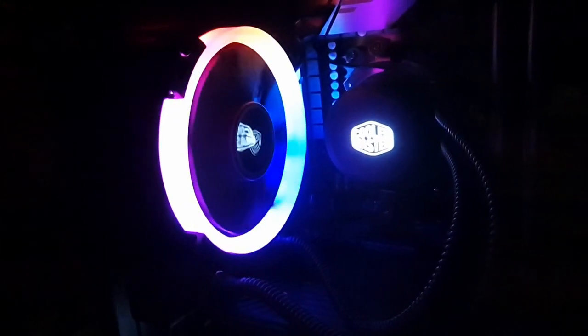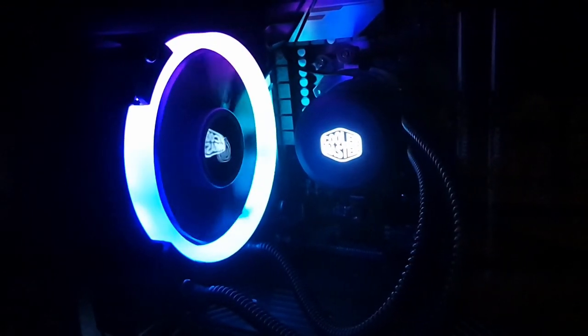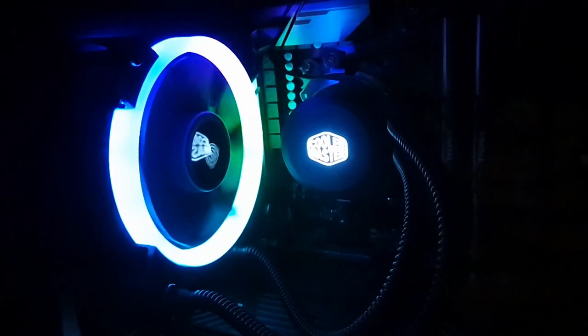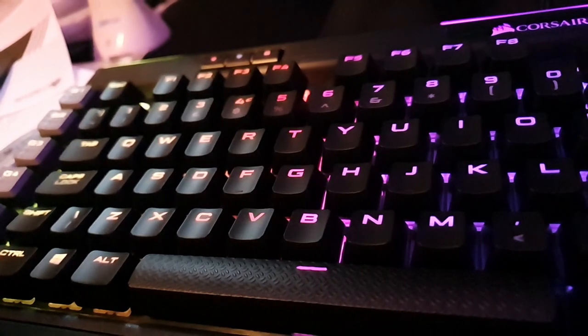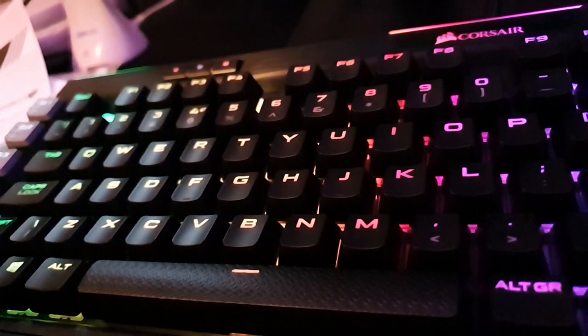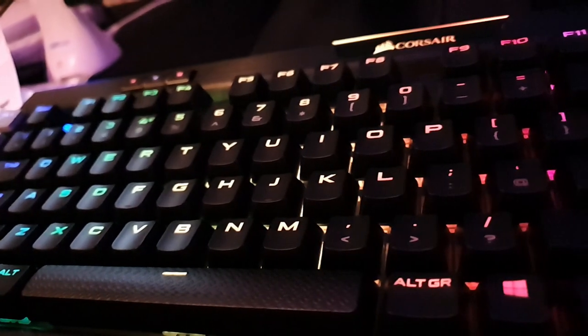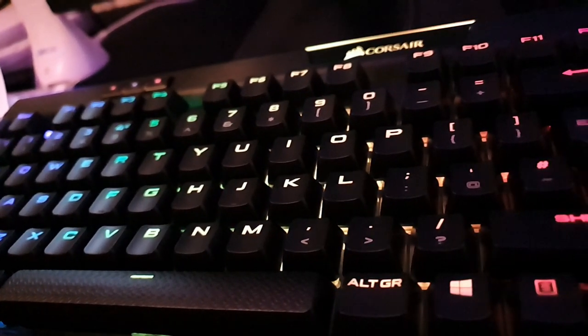So the PC itself, it's a Kolink Void black case. In it, we find a Ryzen 5 3600X coupled with a RTX 2060 Super, and that's joined by an Aorus Elite E450 motherboard. Input goes by the Corsair K95 keyboard, very swishy gaming keyboard, and the Corsair Ironclaw mouse, and of course Stream Deck and Go XLR. Stream standard now, so had to have those.